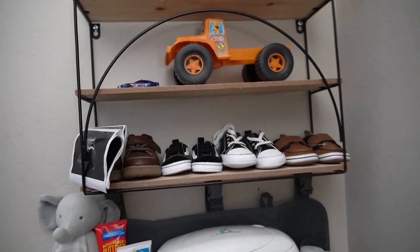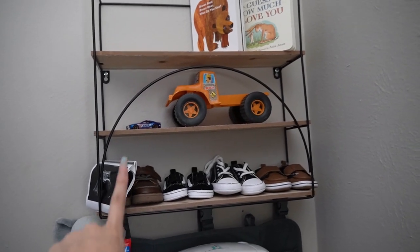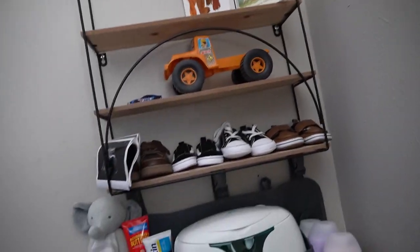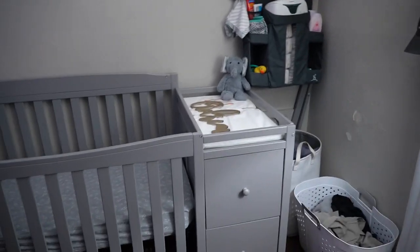So up here, this is kind of just where I'm keeping some shoes, my little sonogram, some toys, and some books, just to have something up there. And yeah, that is how that is looking. I don't know if I should start packing my hospital bag or if I should save that for tomorrow.